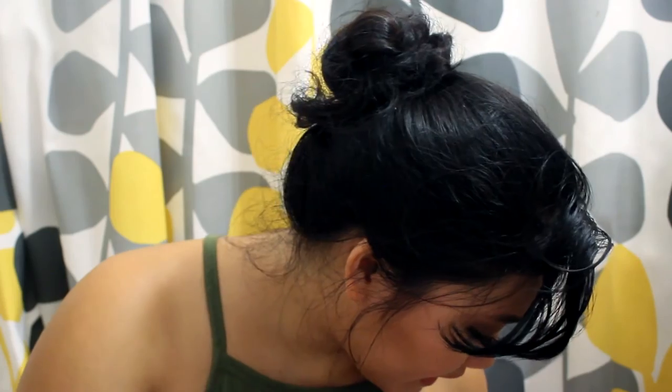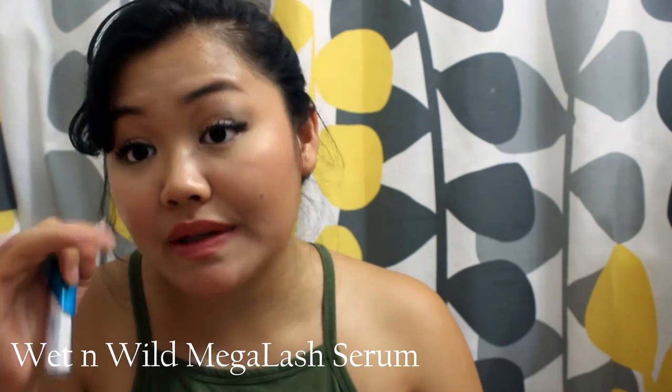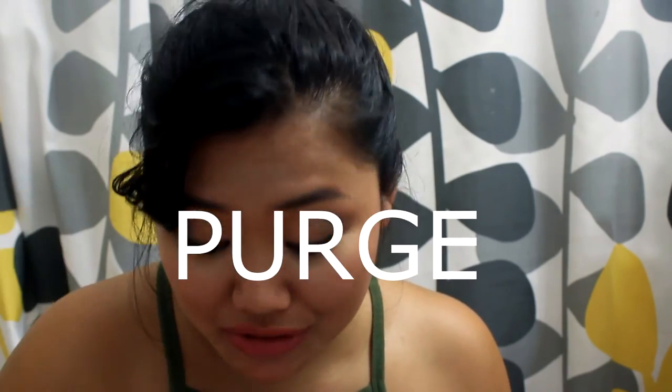The last few things, this Wet n Wild Mega Lash Serum. You put it on your eyelashes and they're supposed to make your lashes grow. I couldn't get through the weeks that needed to test this because it burned my eyes. And if something that needs to be so close to your eye burns your eyes, maybe you shouldn't be wearing them. Just a thought. Purge.